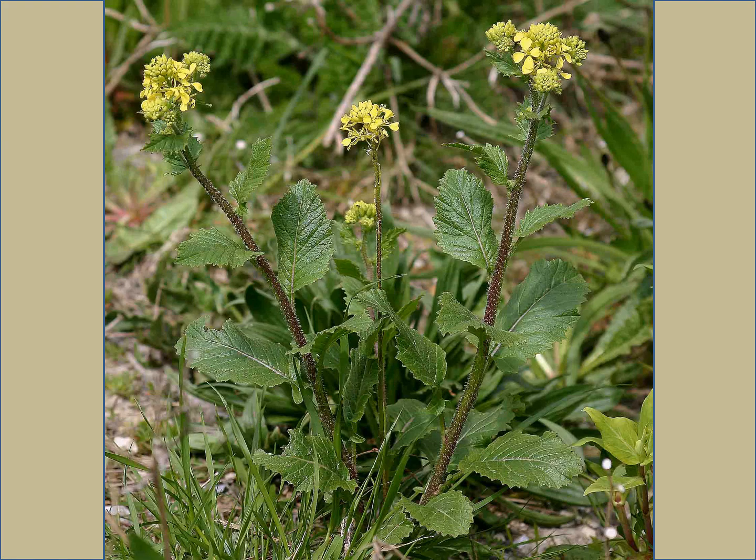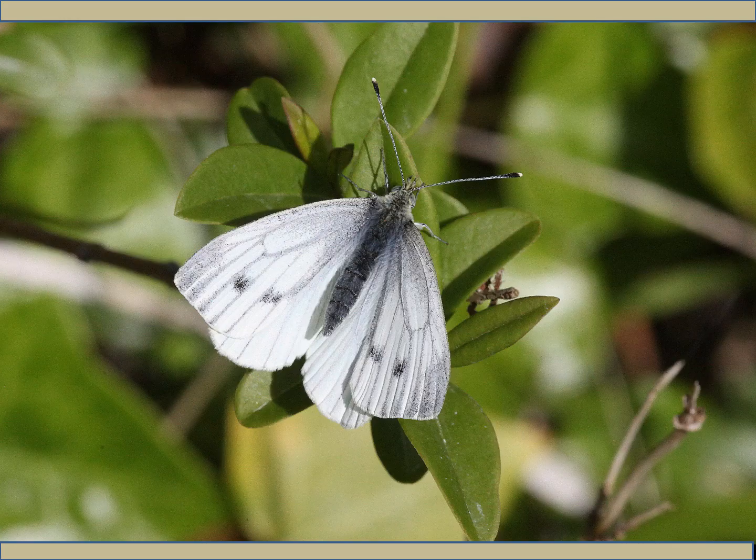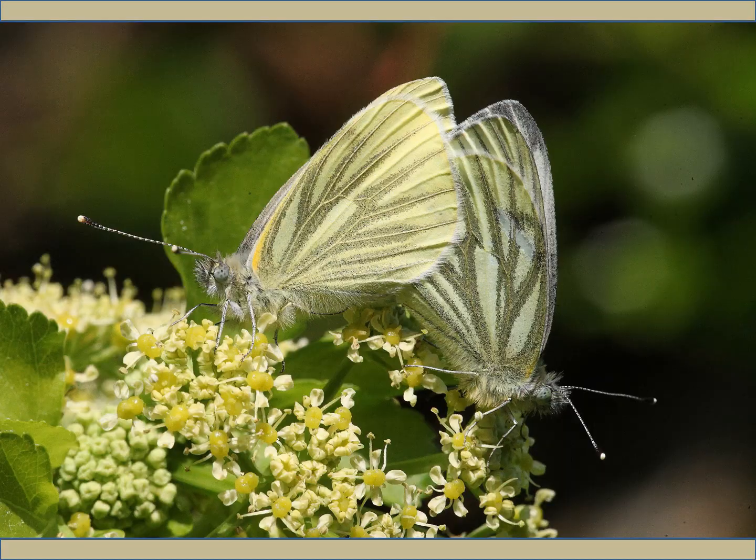This is charlock, one of the food plants of the green-veined white, which also uses garlic mustard as a food plant. This is a male green-veined white. This is a female green-veined white. Mating green-veined whites.